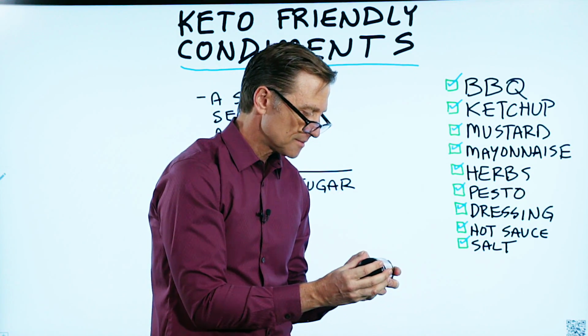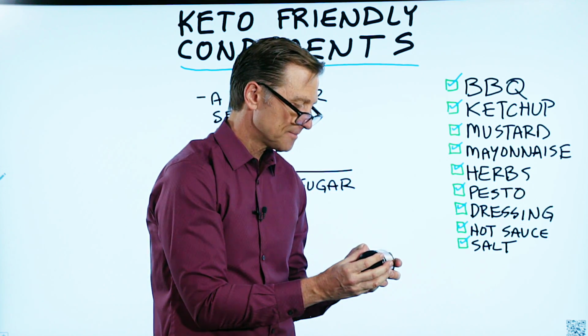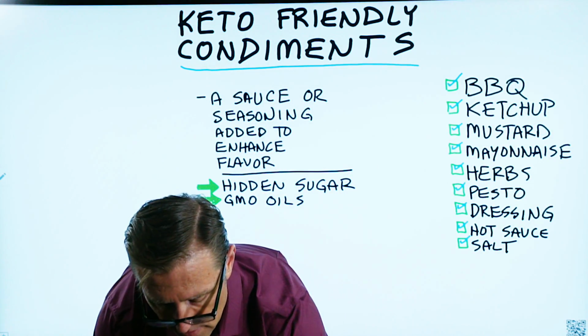Green olives, prune olives, water, sea salt, wine vinegar, oregano, virgin olive oil. This is perfect. This is good. Not a problem with that.